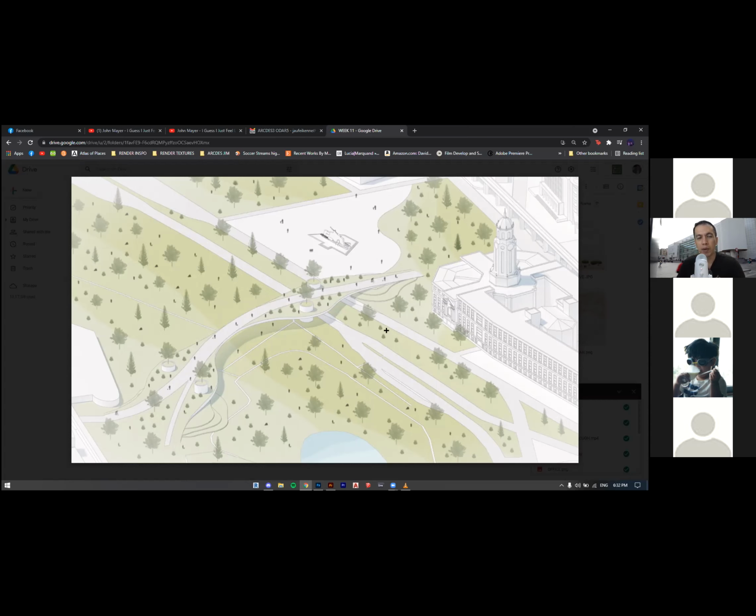Maybe before I make my comment, I can ask this group the same question I asked the previous groups. What do you think is the overarching idea behind your overall development? The overarching idea of the entire master plan. If not overarching, what do you think is the common idea that you can use as a take-off point when you are explaining the main idea behind this?